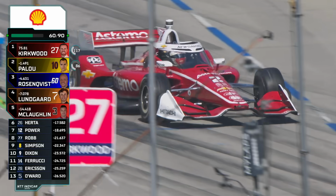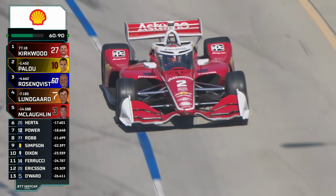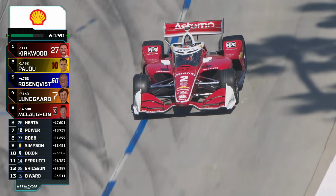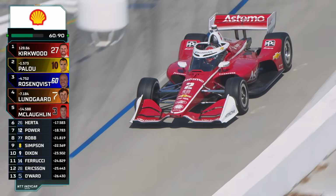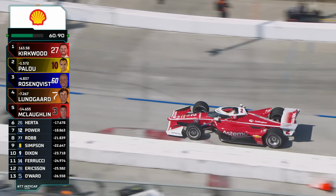I mean, that could be part of the reason that gap isn't changing as we see Josef Newgarden coming in for his final stop. A little bit of that alternate strategy. First guy in the pits, first guy to do his last stop as well. Might have to save a bit of fuel too. 30 laps to go to the close. That's not going to be an easy number.